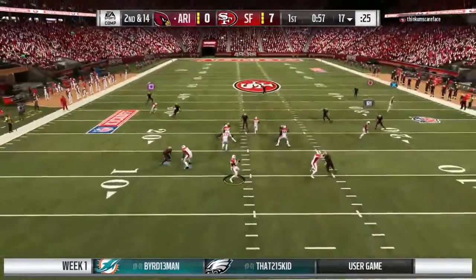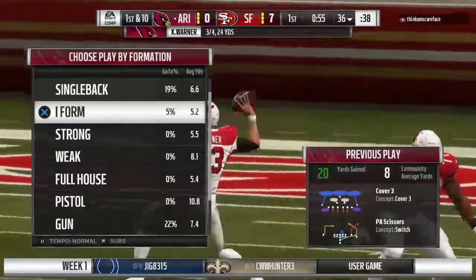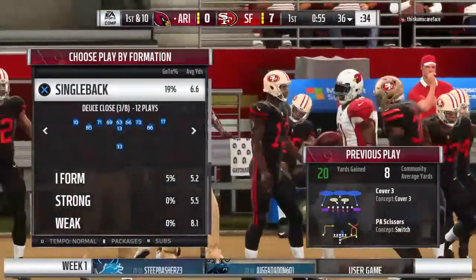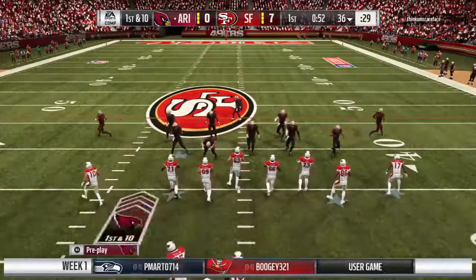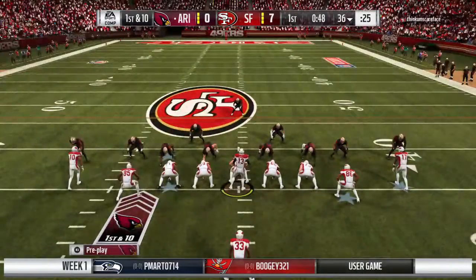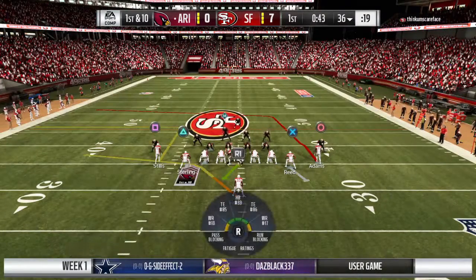Warner. Toward the sideline, and look at that catch. Dragging the toes, and that's going to be a 1st down. Well done. First catch of the new season for him, and he picks up the 1st. So from the 36 now, 1st and 10. All right, now, lucky 56. Lucky 56.